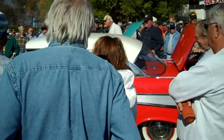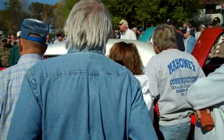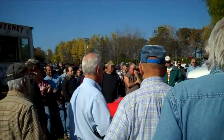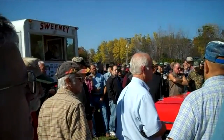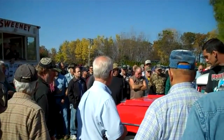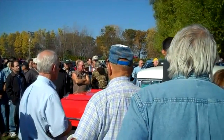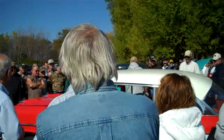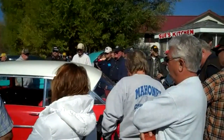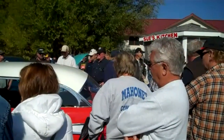Frame off restoration there, guys. 409 miles since all this was done. 409 miles. Look at this car here. How many miles here? Somebody got 50,000 there. $40,000. $40,000. Give $35,000. $35,000. Somebody get $35,000. 400 miles on since the whole work's been done. $35,000.